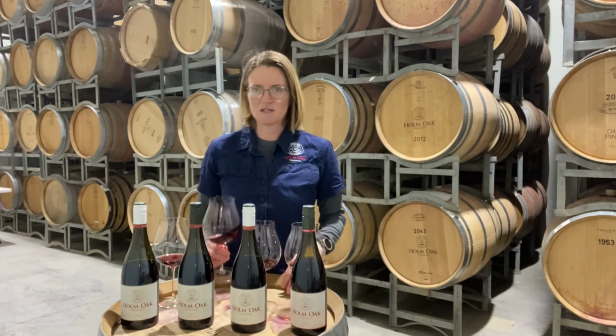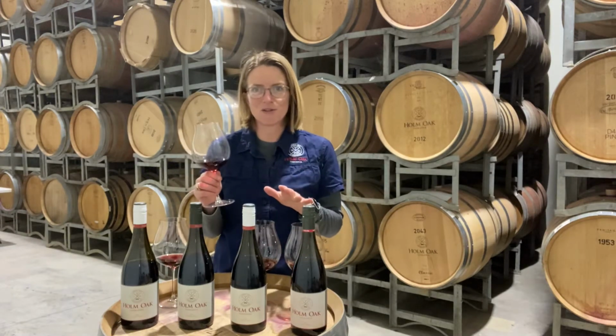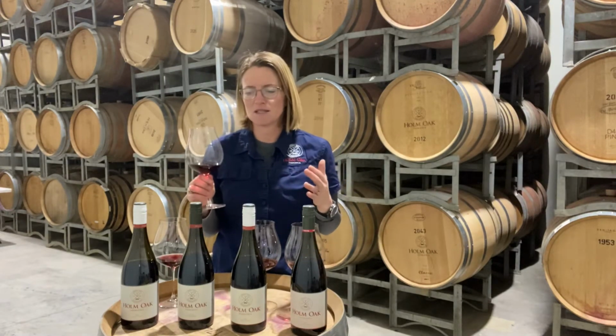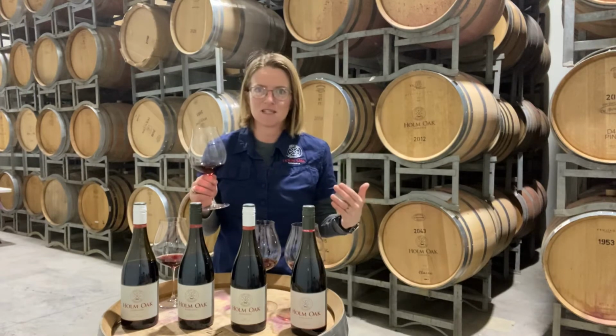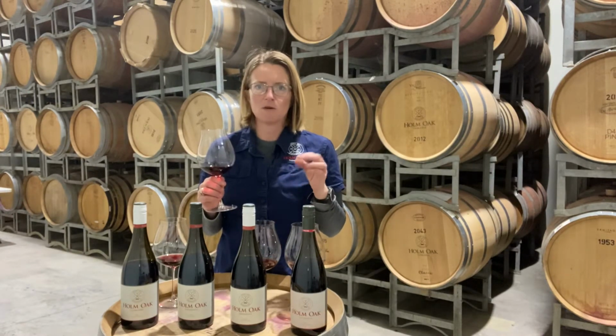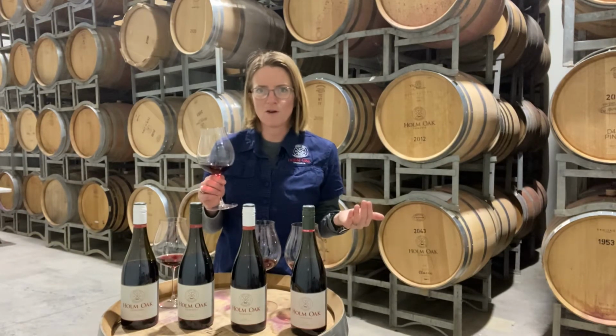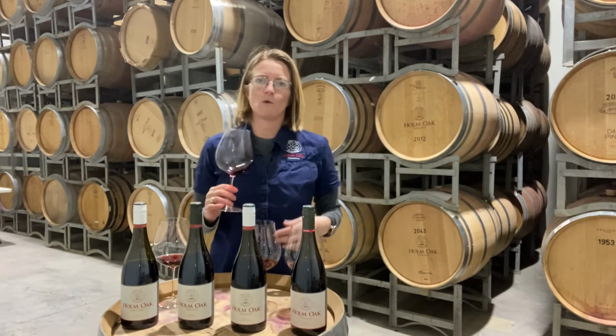And moving on to the 2017. Super small vintage 2017, and pretty much the opposite of 2016. So what happened in 2017 was back in the spring of '16, it was really windy when our grapevines were flowering, and because grape flowers don't have any petals, they're really susceptible to getting blown off when it's windy, and you get what's called poor fruit set.